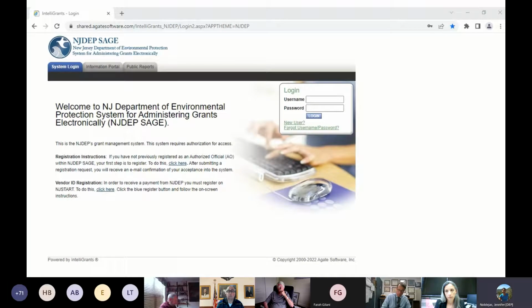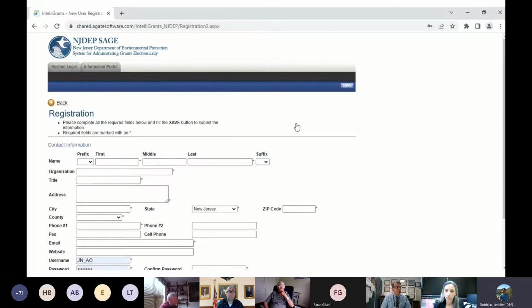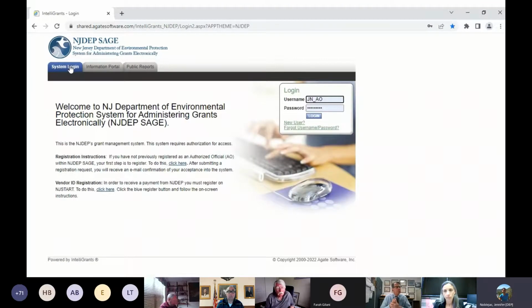When you click on the NJDEP SAGE hyperlink on the website, it takes you to the welcome page of the system. There are registration instructions located here, and then you click here for new user to fill out the required information to register. Once it is complete, you hit the save button, and this will submit the request, and you will receive an email that it was submitted. Please note it may take up to 72 hours for the department to accept the registration.